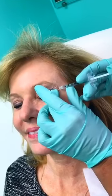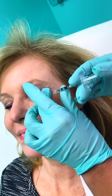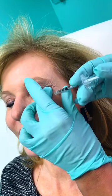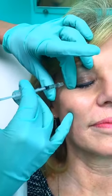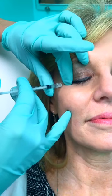Okay, smile. Relax. Little bitty sticks. This is the Botox. This will take about a couple of days to kick in. It can be different every time you have it sometimes. And you cannot feel it. Well, some people can feel a little pinched, but it's a good pinch. Don't you think?